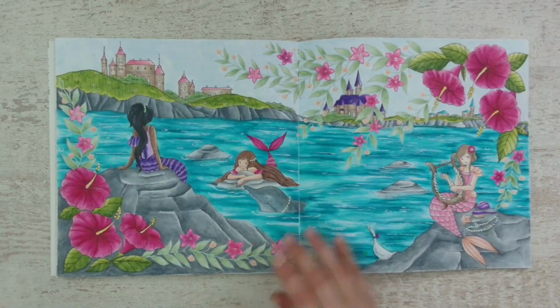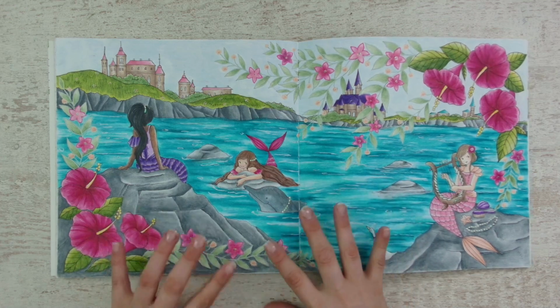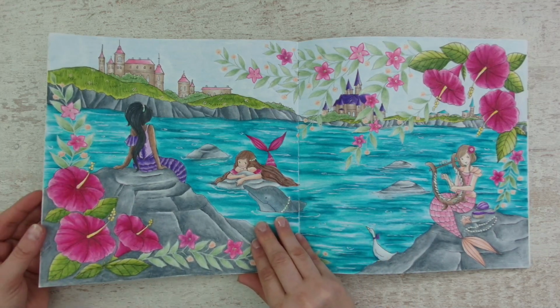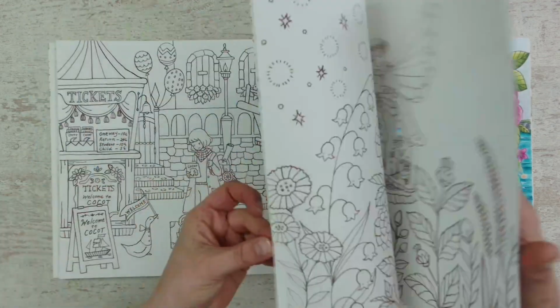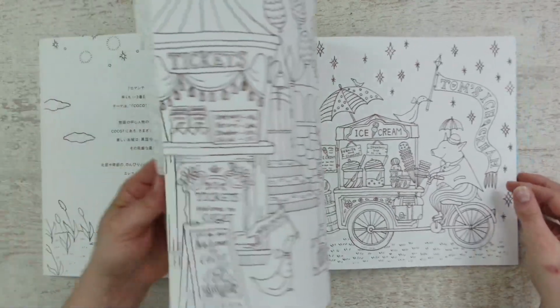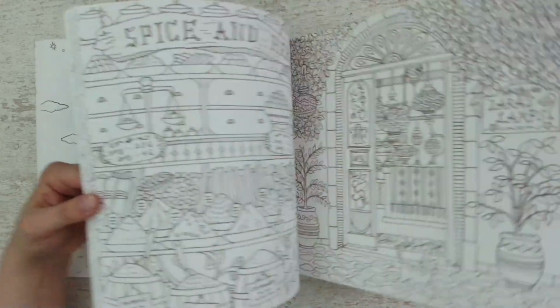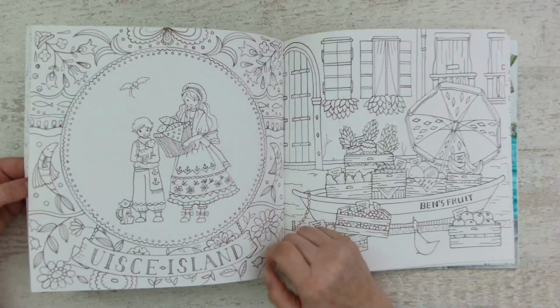This one I've colored last year for Mermaid, a double-side spread. Took a long time to color. It was fun, and I've used my Prismacolors. I think everything is so cute in this one. This one is nice.